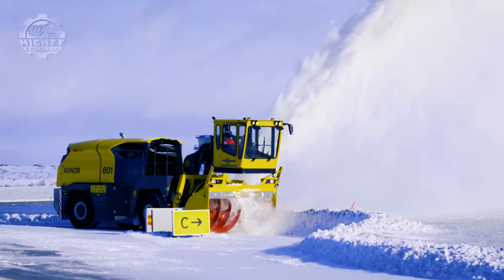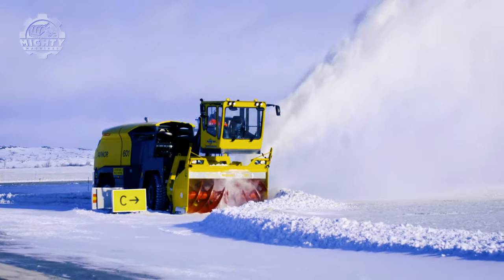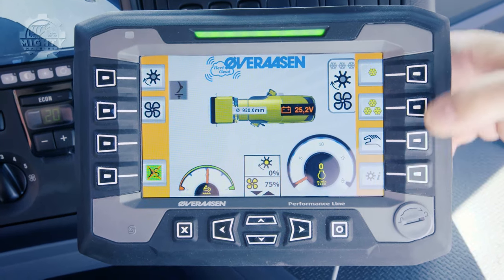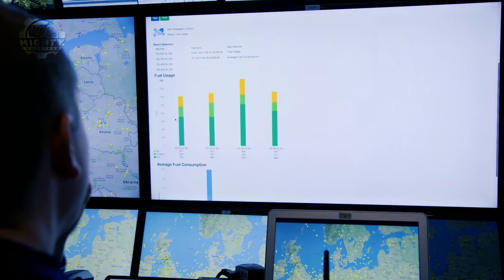But aside from performance, power, and speed, it also takes the comfort of the driver into account. With its hydraulic chassis suspension, the flying cab gives the driver the freedom to position himself either in front or back of the blower chute so that they can have an optimal view of the operation.